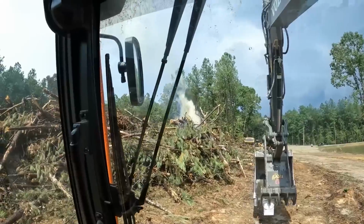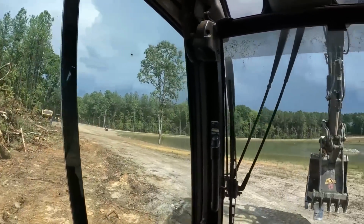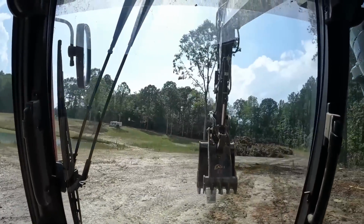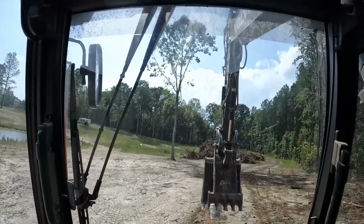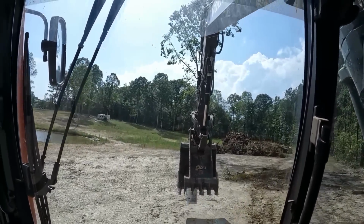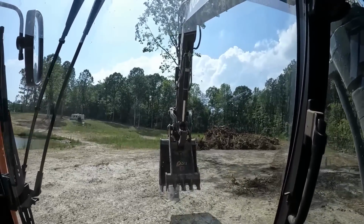All right, so the brush pile here on house lot number 2 is started. So now I'm going to track over here to our first brush pile that's been sitting since I hauled stuff from up front and set it on fire. That ought to catch up pretty good. It's even drier. Let's see how that goes.